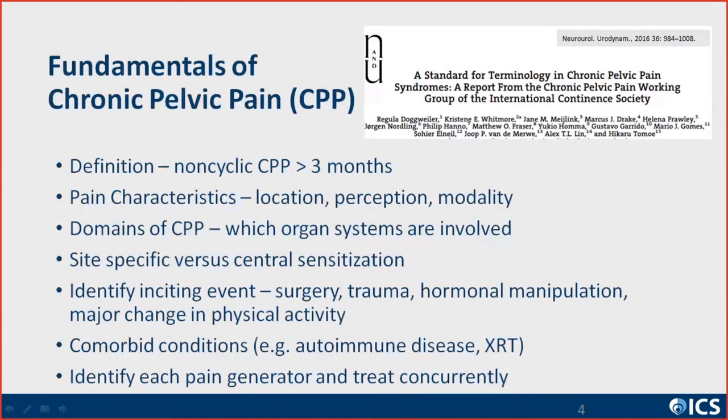The fundamentals of chronic pelvic pain include non-cyclic chronic pelvic pain of greater than 3 months duration, characteristics such as location, perception, modality, domains, which organ systems are involved, and what are the overlying aspects, and organ site-specific versus the central nervous system, identifying the inciting event, whether it be surgery, trauma, hormonal manipulation, or even a major change in physical activity. Comorbid conditions like autoimmune diseases are often present, and important to identify each pain generator and treat concurrently.